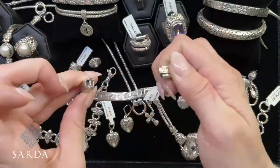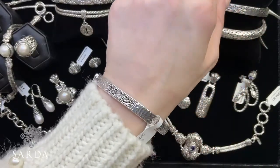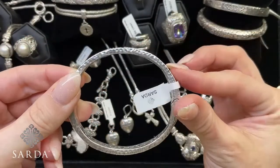I like this one. I know, I love this hidden closure. Such a fun detail. And I like how the Janyl Dare is incorporated down in there. Mm-hmm, yeah. It's pretty.